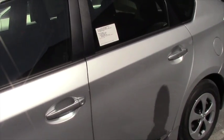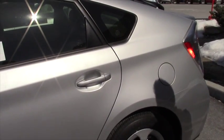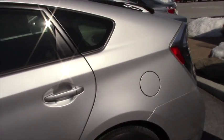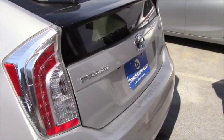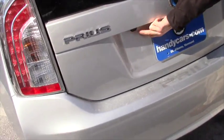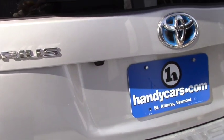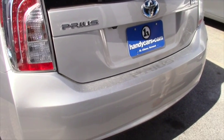So as you come around to the back, this is going to be a four-door sedan type vehicle, but it's also going to have the hatch. And the back seats fold down. I'll show you a little bit more about that in just a minute. But as we come around the back, we're going to have the Prius badging. And right up underneath the tailgate here, we have this little tiny camera. So whenever you throw it in reverse, it's actually going to give you a projected path of what's behind you. So it's going to make parking, getting in and out of parking spots a lot easier.